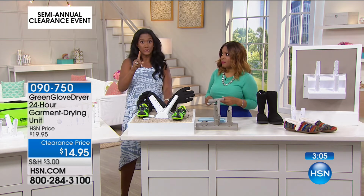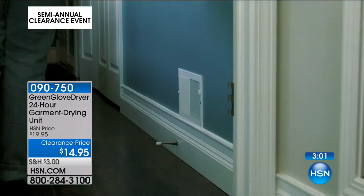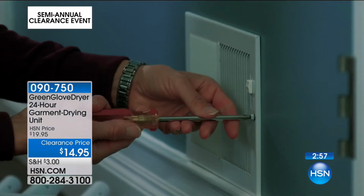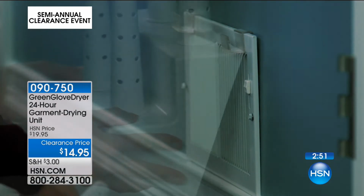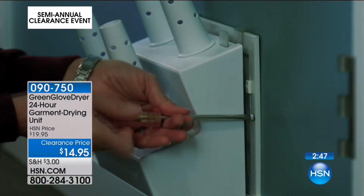Which, you know, that's what you can do to dry. You can never put them in the dryer. It doesn't matter what kind of sneaker, whether it's canvas or something more like a cleat. It has to air dry. So here's a way to really focus that heat. It's an ingenious item, and I'm hoping that you'll grab a couple because I don't want you to have wet, cold hands and feet this winter.